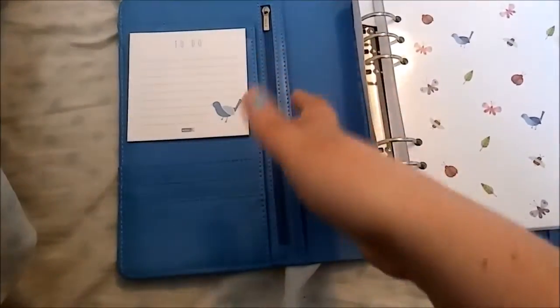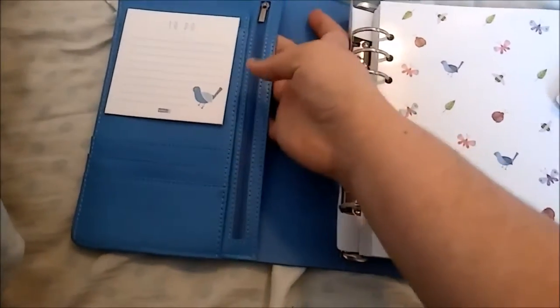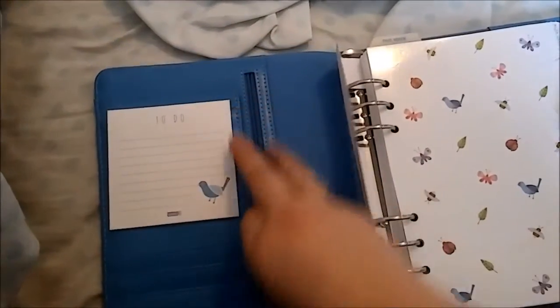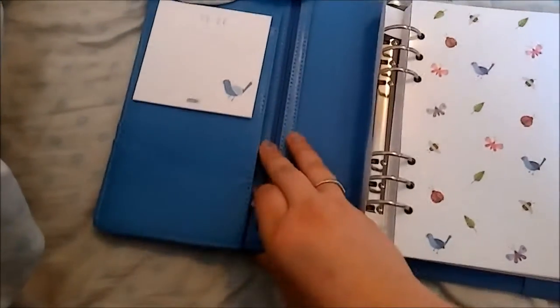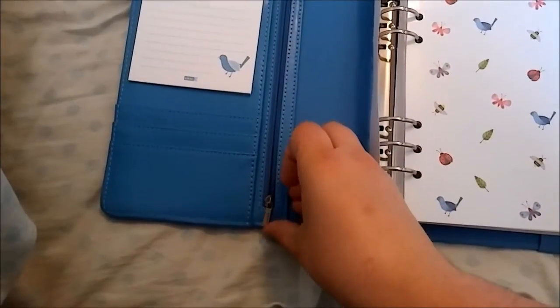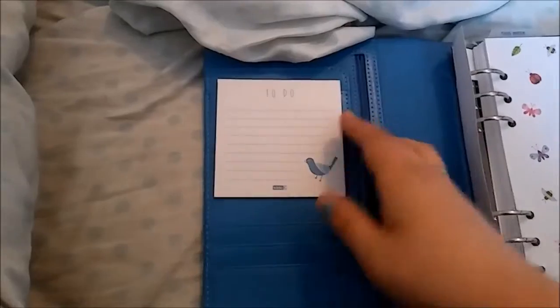First, it has a big pocket behind the zipper pocket, right? So that's cool. And then there is the zippered pocket. The pull tab on the zipper is actually tiny, tiny, tiny. And I think it just says Kikki.K on it. It's very nice to just have a zippered pouch.